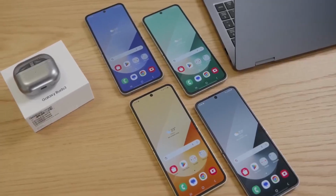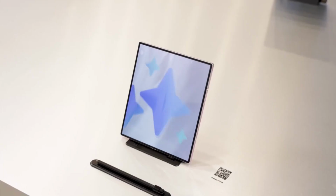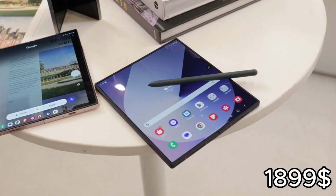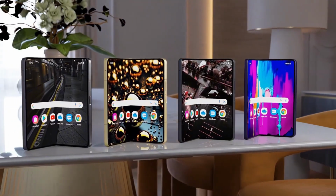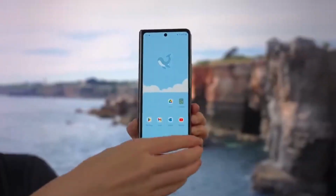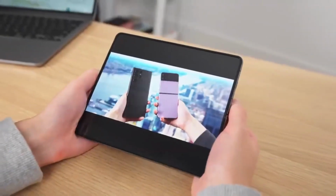The Galaxy Z Flip 7 is expected to start at around $1,099, while the Galaxy Z Fold 7 may launch at $1,899. If Samsung sticks to its usual release schedule, the Galaxy Z Fold 7 will likely be unveiled in July 2025. So far, there's no sign of an earlier launch, allowing Samsung to avoid the crowded fall release season.